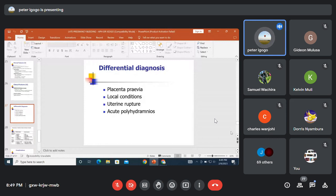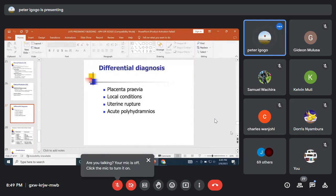What are the differential diagnoses? Placenta previa, local conditions we had mentioned earlier, ruptured uterus or acute polyhydramnios.